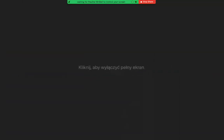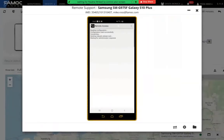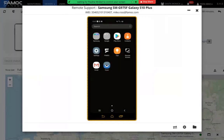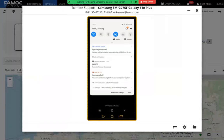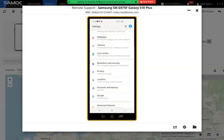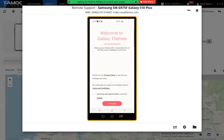Okay, how does it look from the web console? We can see the screen, as you can see from the device. What's more, we can control it remotely. So I can use my mouse to open the application list. I can open the device settings. So I can see the exact screen as the user, so I can help him. I can guide him to each setting. I can do it for him, because, you know, it's very easy and it's quite fast.